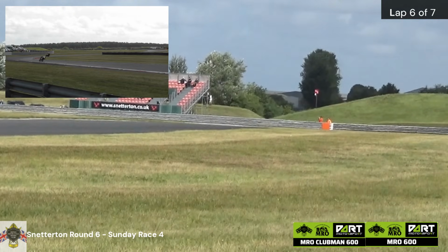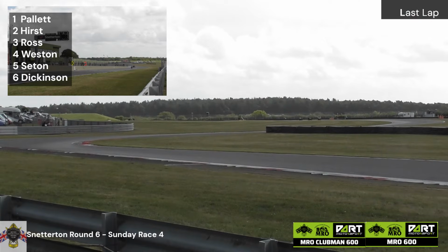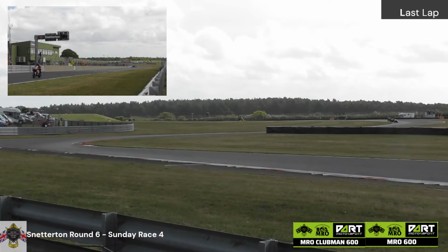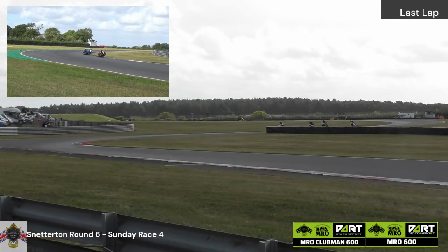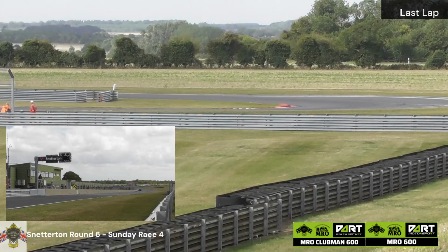But the leaders back with us out of Murray's as the last lap flag now goes out. So there's 6 down and only 1 more to go. There goes Sam Hurst in 2nd, Henry Ross in 3rd, Zach Weston in 4th. I don't think we need to worry about who's going to win this race, that's for sure, but this second place really is up for grabs.